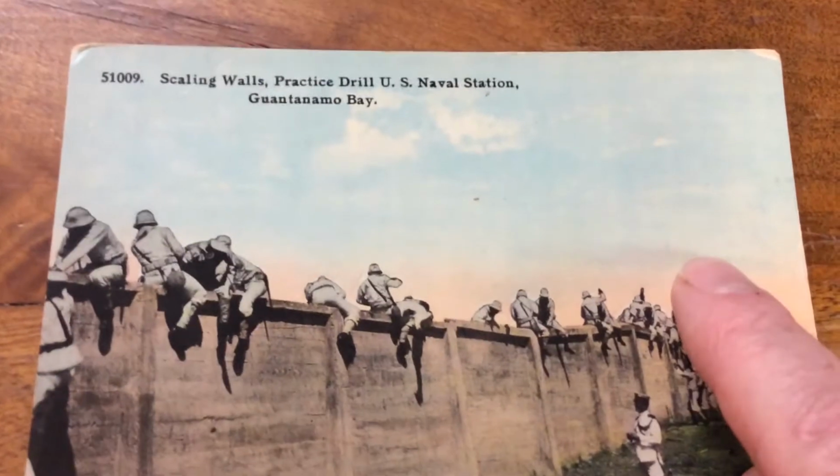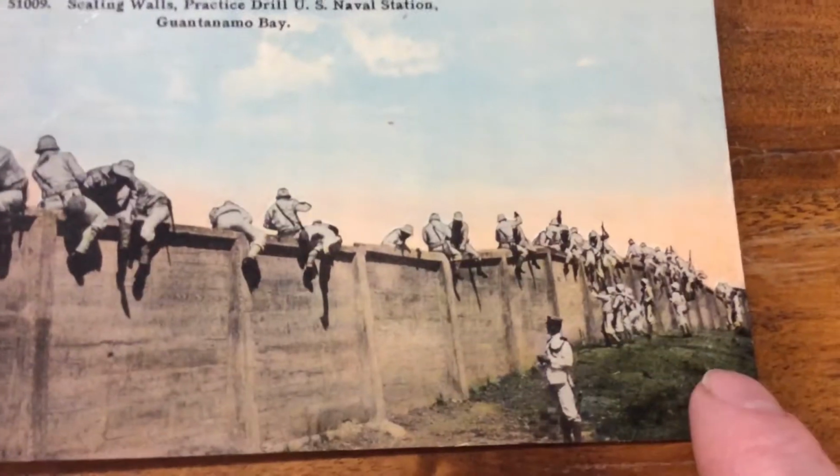There they are scaling the wall in Guantanamo Bay, U.S. Naval. It is a practice drill, scaling the wall. We are still there, by the way.